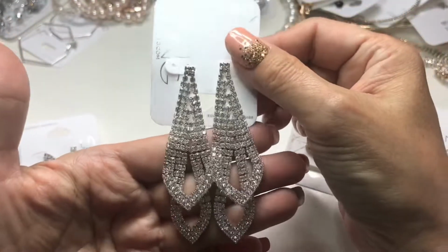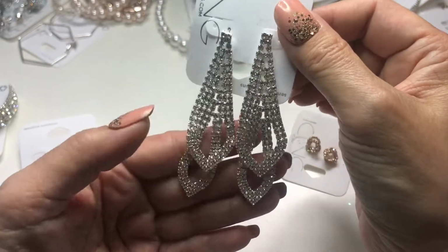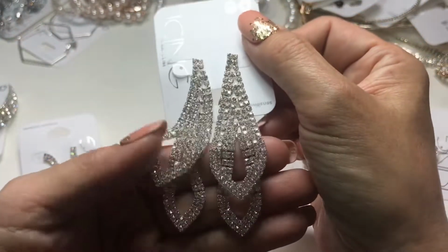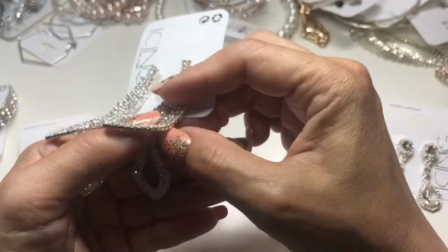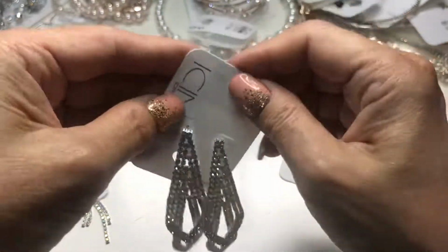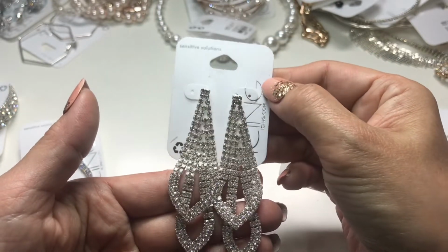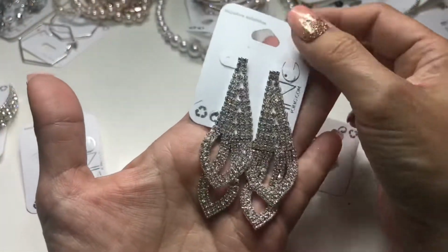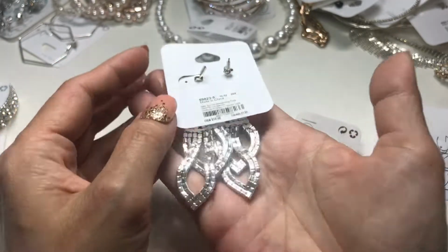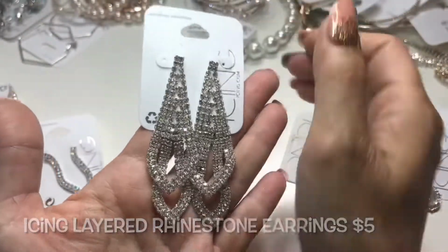Ooh, okay. Here is a double. It's very pretty. These are layered. Look at all these rhinestones, and they are completely intact. Oh, these are also for sensitive ears. Yeah, see, they're really pretty. These go for $16.99. They're pierced. This I'll do $5. I mean, just, wow.